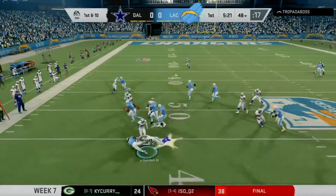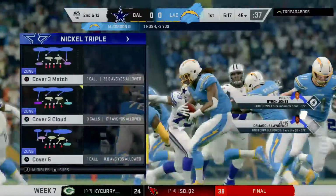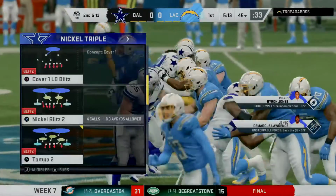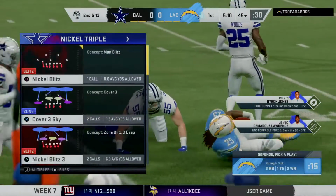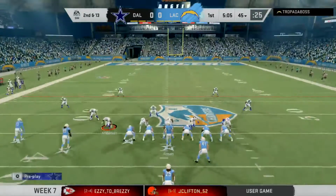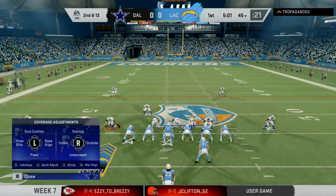Now a first carry for Melvin Gordon. And he'll lose yardage on the play back at the 45-yard line. That's going to wind up a loss of a full 3 yards on 1st down. So now they have to contend with 2nd and 13 after the 1st down run goes backwards.